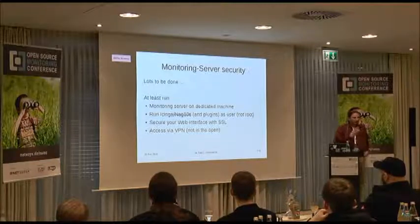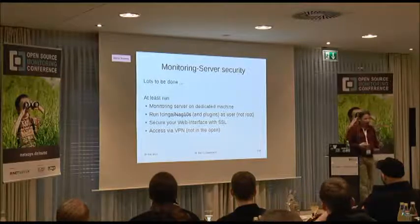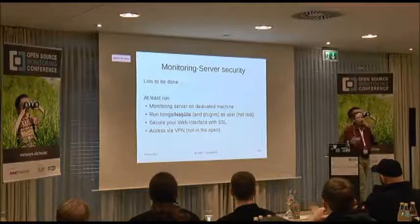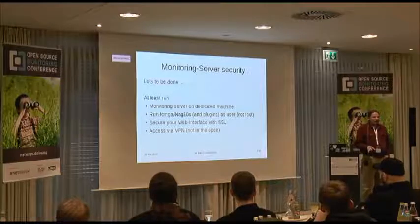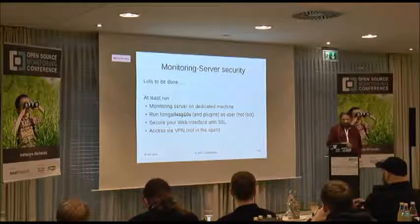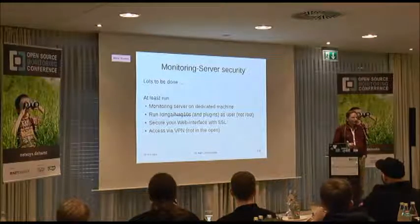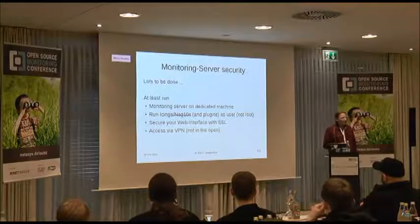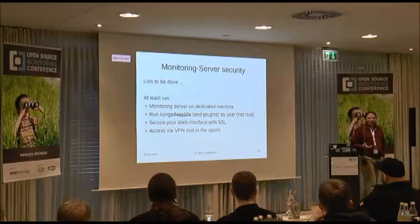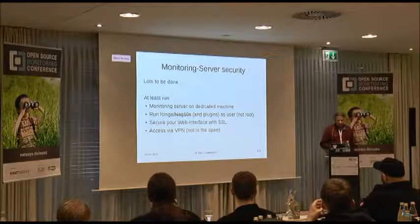Who is monitoring a reasonably sized network, let's go beyond 1,000 machines, and is not running this on their own hardware? Okay, that's good. Is anyone running your monitoring system as root? Not anymore. Okay, that's good. Is anyone running plugins as root? I think there are two reasons: check_dhcp needs it, and ICMP also needs root. Okay, I will look into that later.